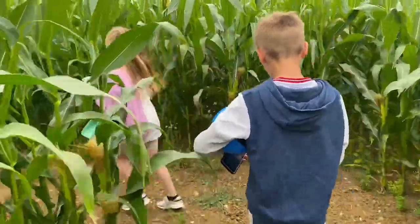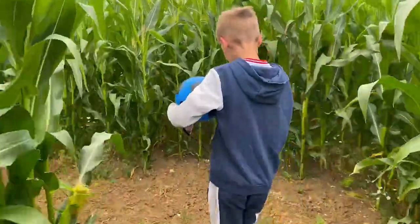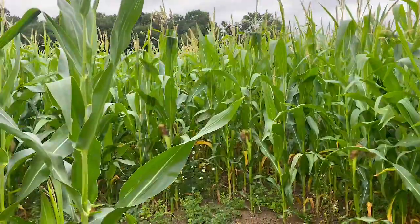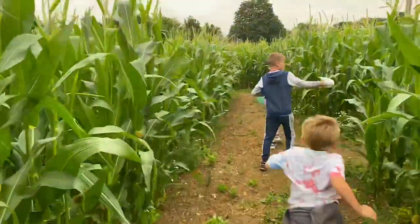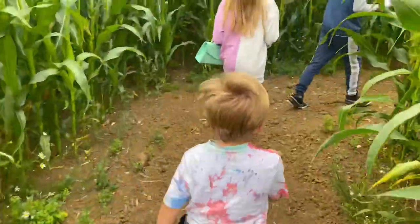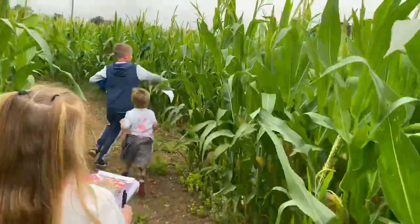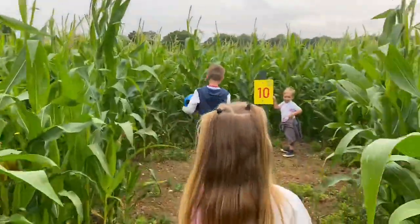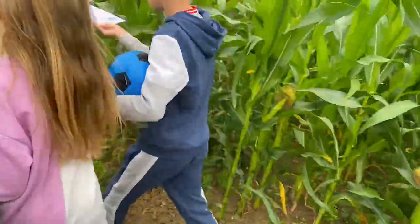Oh, look, follow the leader, follow the leader. Butterfly. Wait, so we're near the pole. You go this way. Yeah, we go this way. Number 10. I found it on the map. Number 10. We've got to go. Come on.